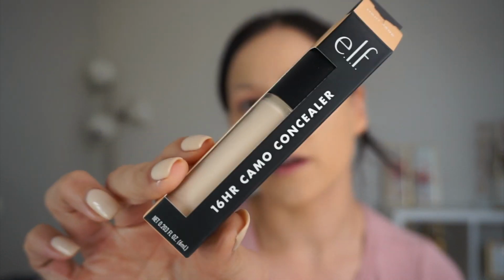Another new face product. I'm telling you guys, I'm obsessed with face products. Oh, I just can't get enough of them. So the next new item that I got is this 16-hour camo concealer by e.l.f. This is in the shade Light Sand. Holy smokes. It looks really light. It didn't look that light in this little box. It's high coverage and crease resistant 16-hour wear concealer. Let's test it out. Let's see how light and bright this is.